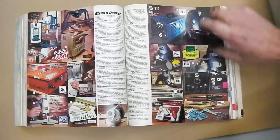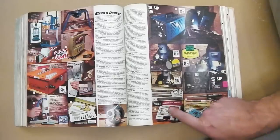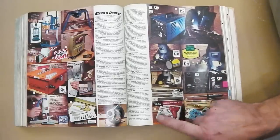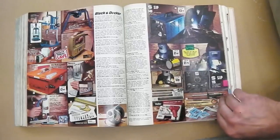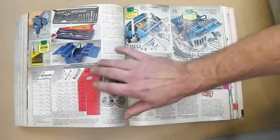So we've got some welding stuff. The heat gun kit from Weller. Weller's still big in soldering irons, and the Weller trigger operated instant heat gun still popular and still going, so that's never changed. It's funny how some things never do.